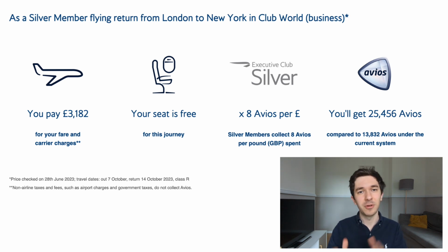So here they're saying that you're flying to New York in Club World and paying roughly £4,000 for it. Well, given that the fare and the airline charges component alone is over £3,000, I assume the total price of the ticket is around £4,000, which is not unreasonable for a business class ticket on that route, but that flight can be had for a lot less if you are prepared to play around with dates or shop during the sale.